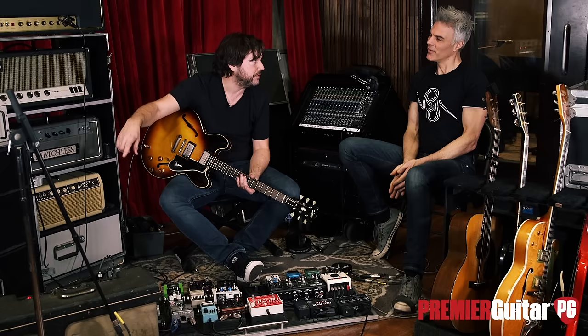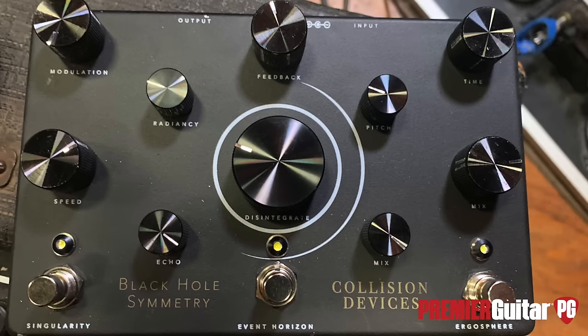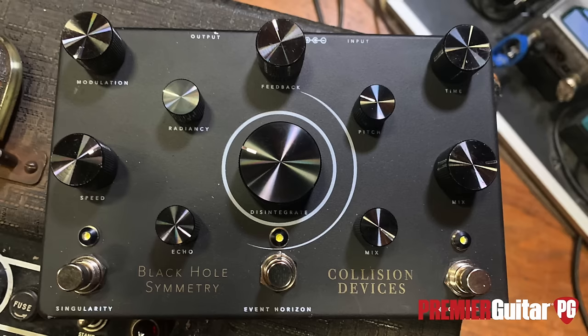And yeah, things swap in. It's a great pedal, I'll tell you. No one knows about this, but this thing is mind-blowing. This French pedal called the Collision Devices Black Hole Symmetry. God, man, that one's under the radar.